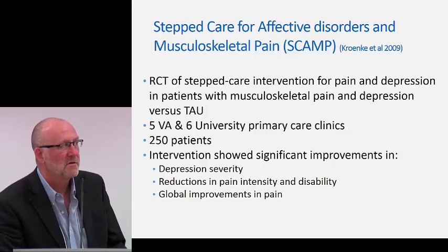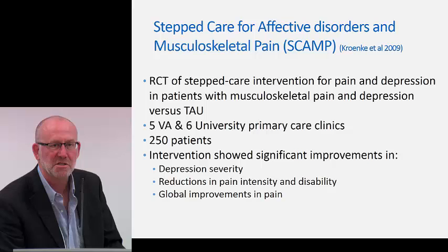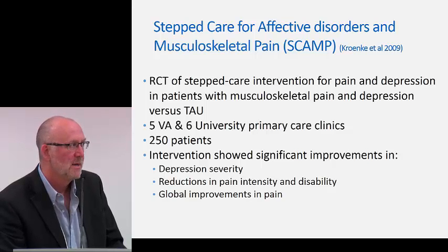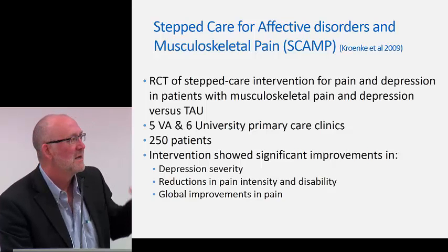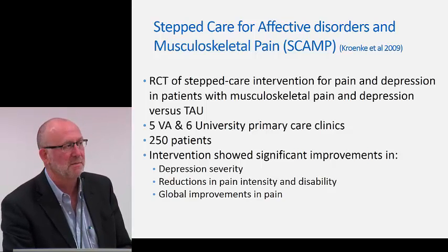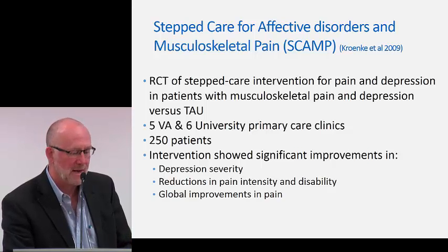So the first trial is a study also led by Kurt Kroenke and his group, also known as the SCAMP trial. This was a randomized clinical trial of a stepped care intervention for pain and depression among patients who have musculoskeletal pain comorbid with depression. About half of the subjects were recruited in VA clinics and half in university clinics. To skip ahead to the end, because I really want to focus more on these real-life examples, this study showed significant improvements compared to usual care in depression severity, reductions in pain intensity and disability, and patient-rated global improvements in pain.